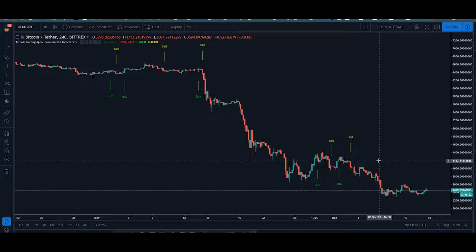Now because it measures the change in trend, when it's trading sideways like this, it doesn't always make the best decisions. That's because there's always a battle between the bulls and the bears, so we're not really quite sure which way the market is going to go. But when there's a definitive trend, like we're seeing right here, that's when it actually makes the best decisions.